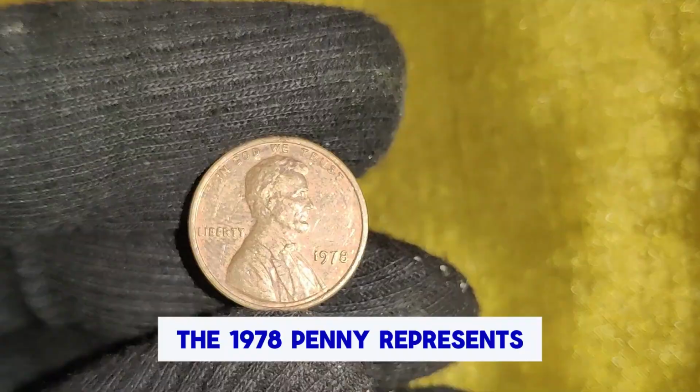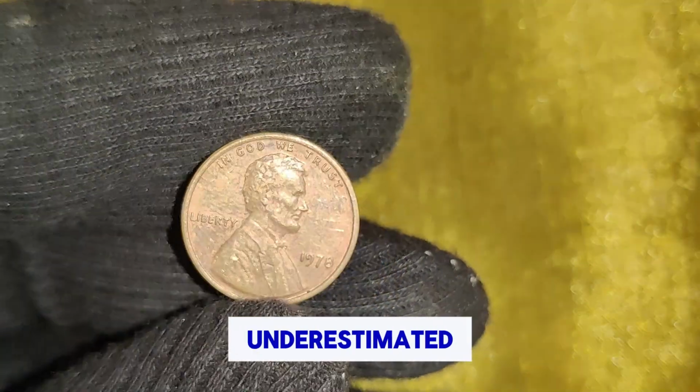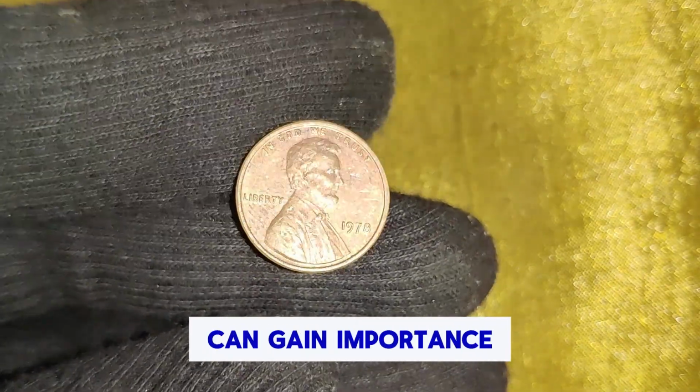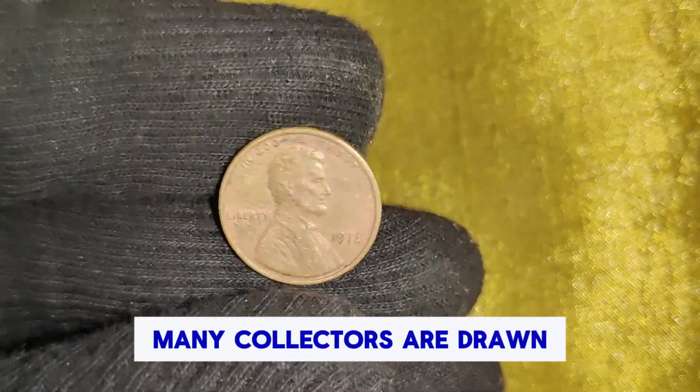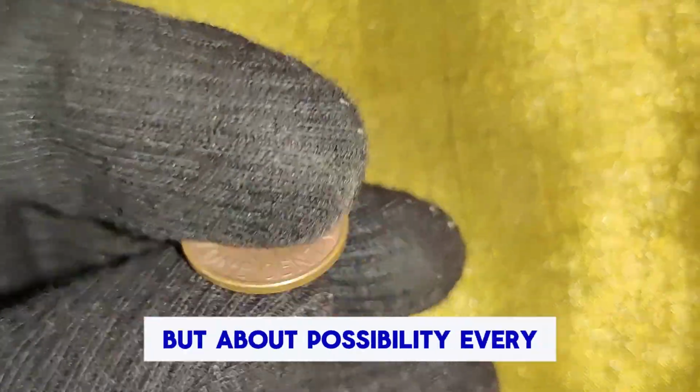The 1978 penny represents the hope that the overlooked and underestimated can rise in value, can gain importance, and can suddenly matter in ways no one imagined. That is why so many collectors are drawn to this coin. It is not only about wealth, but about possibility.